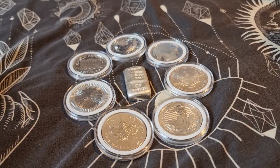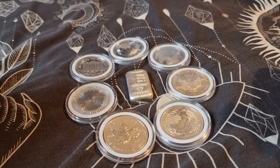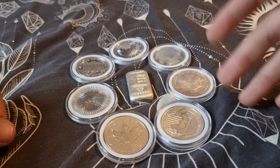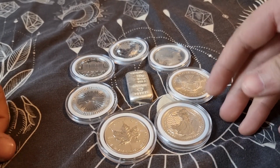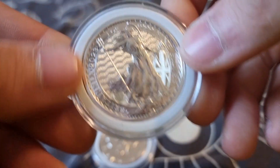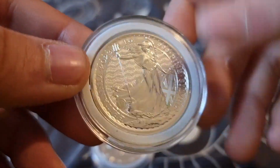So I'd just like to talk about what sort of silver to buy if you're new to it and not really sure what to go for. There's obviously a lot of options out there. There's bars, coins, rounds. You can buy ETFs and things like that, and personally I think if you don't hold it, you don't own it. If everyone's trying to withdraw their stuff, then the chances of you getting it out is quite slim.